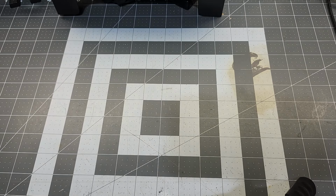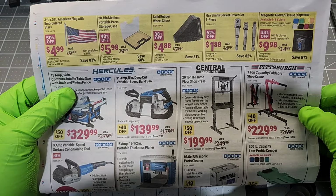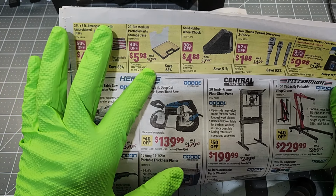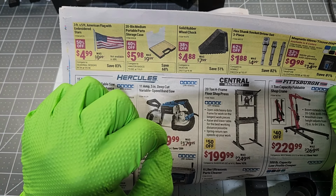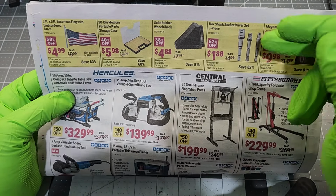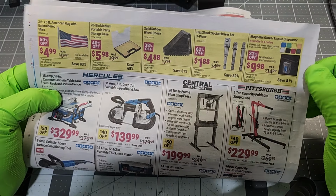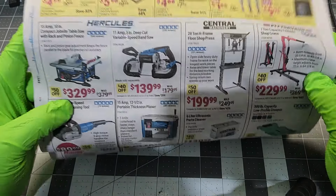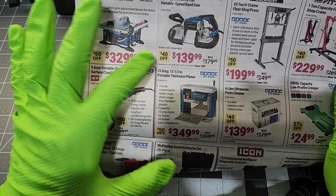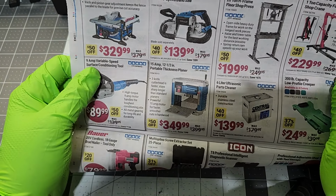And now let's move on to the back side. All right, again, these are things that are kind of always on sale. Got the American flag, got the parts tray, the wheel stopper here. We got the socket driver set, which is a pretty good deal if you need that. We got the glove holder, which I have a couple of, and then here we got some Hercules power tools. Got their table saw, their band saw, their surface conditioning tool, and their planer.